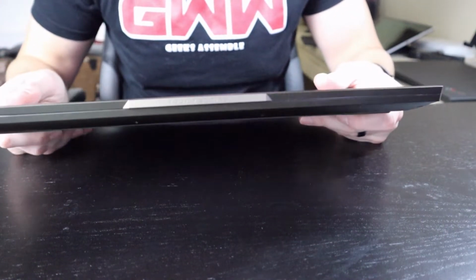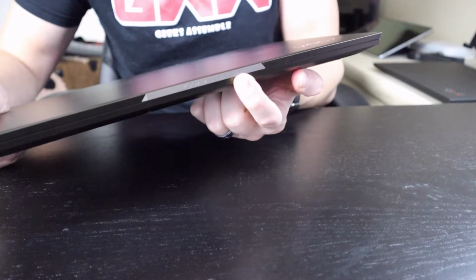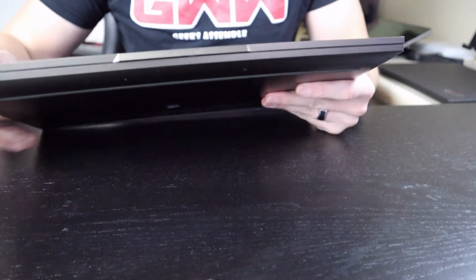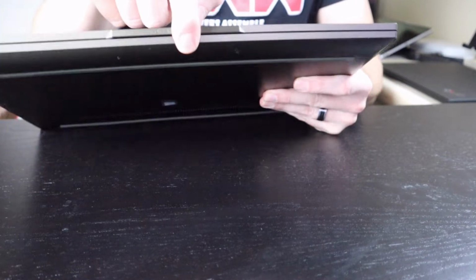So, for example, I've called this out on a bunch of Lenovo videos, but I love how they're putting the models on the lip, which is really cool. So this lip sticks out. I don't know if you could see that. Yeah, that's not working out, but it sticks out. So when you run your finger across the front, you'll feel the lip.